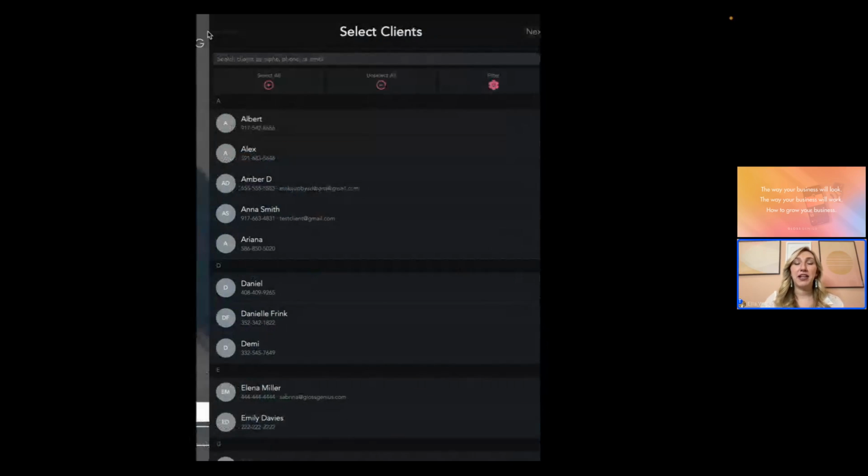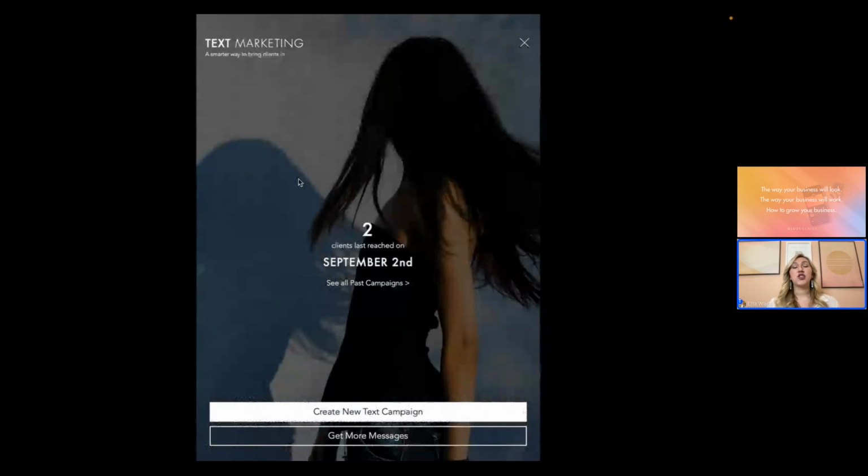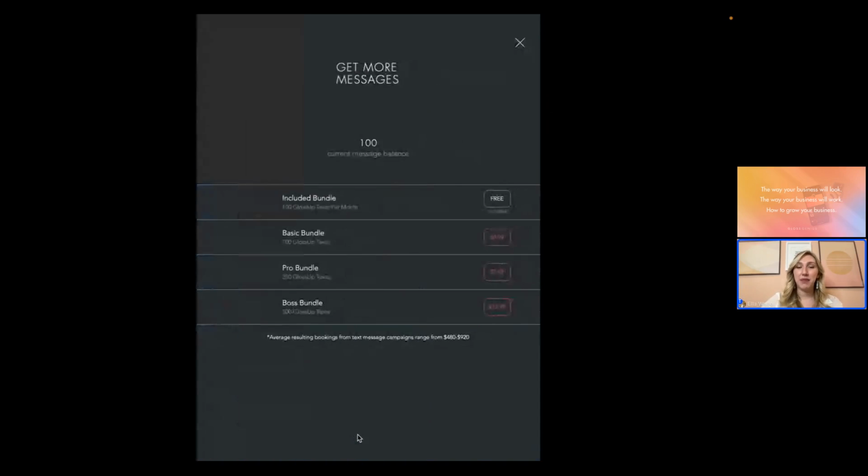One quick thing I do want to mention about text messages. GlossGenius does grant you 100 free marketing-specific text messages a month. So what I mean by this is, anytime you head to this portion of the app to send a text message blast, we'll give you 100 free a month included in the subscription. If you would like to purchase additional messages, you can always tap on Get More Messages. Again, it will remind you of your free ones, or you can make a single purchase of more messages. This is not recurring. It is one purchase.